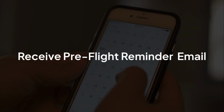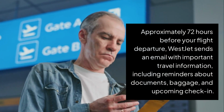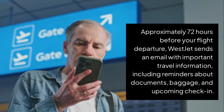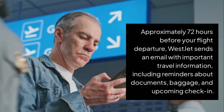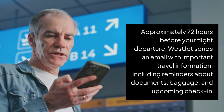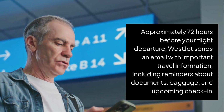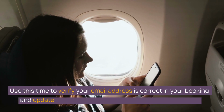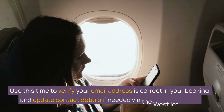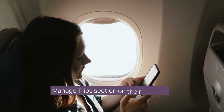Receive pre-flight reminder email. Approximately 72 hours before your flight departure, WestJet sends an email with important travel information, including reminders about documents, baggage, and upcoming check-in. Use this time to verify your email address is correct in your booking and update contact details if needed via the WestJet app or Manage Trips section on their website.